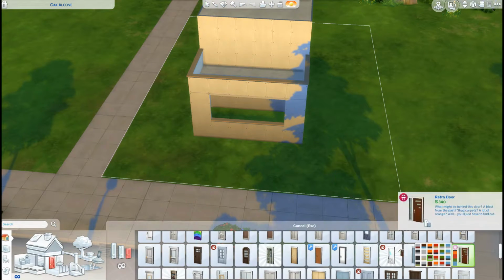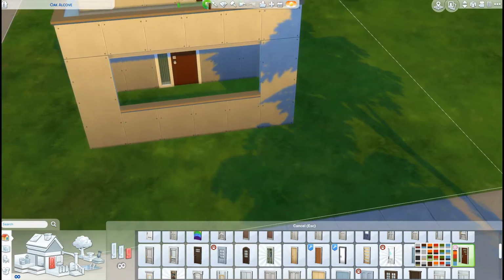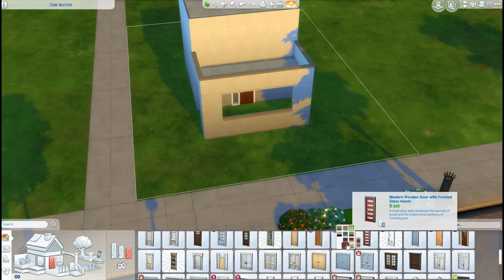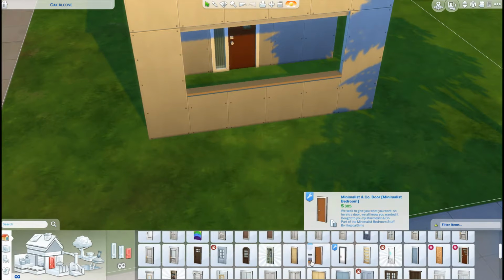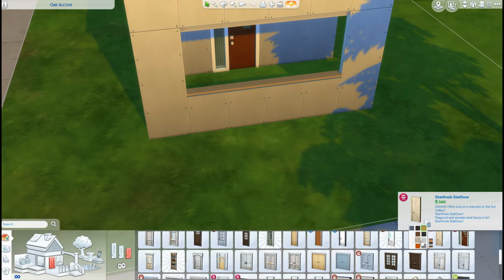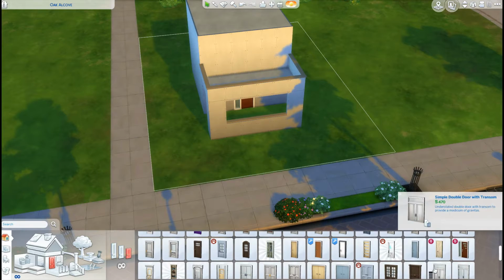I'm trying to find a door, and I figured the retro door would fit perfect, even though I don't know what decade it's for, but it's fine. I'm also about to figure out a mistake I made in just a moment. You're about to see my embarrassing mistake, but I left it in the video because no one's perfect, and we need to embrace that.